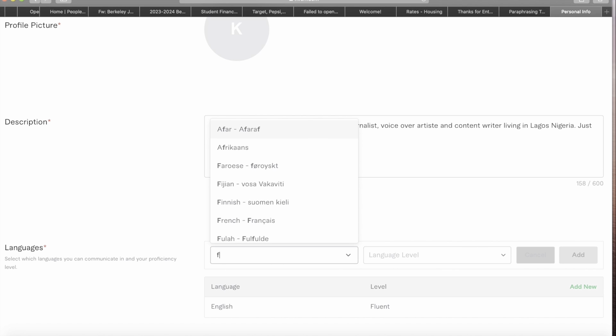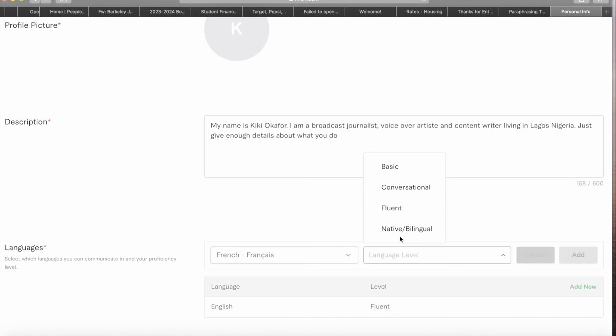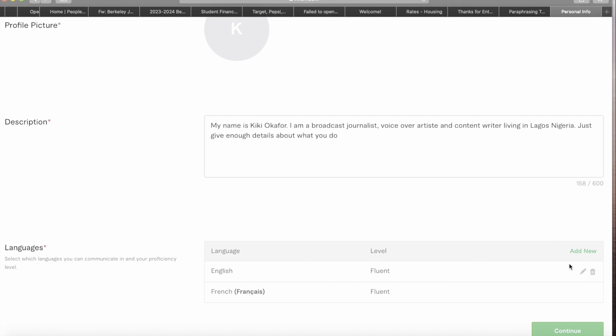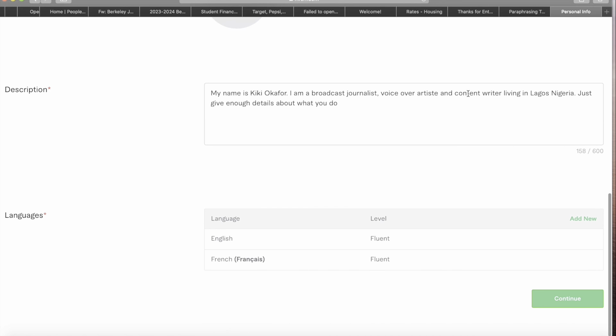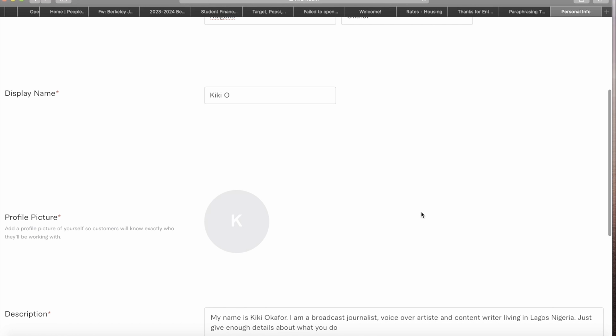Yeah, so I put French. Then you put the language level again. Maybe you're fluent, you're conversational, you're at the basic level. Just put whatever level you're at. And like that, you can still keep adding more languages that you're really good at. So there you have it. Then you continue. Moving on.